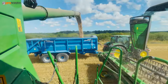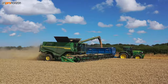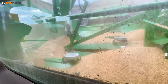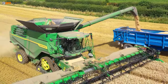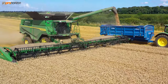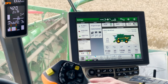And Edward's alongside now, taking a load into the Stewart trailer. Bottom there's a few silver discs, and they're the weight monitors. Just looking at the screen there, we're going up a tram line still on the headlands, and it's 9.55 ton a hectare.